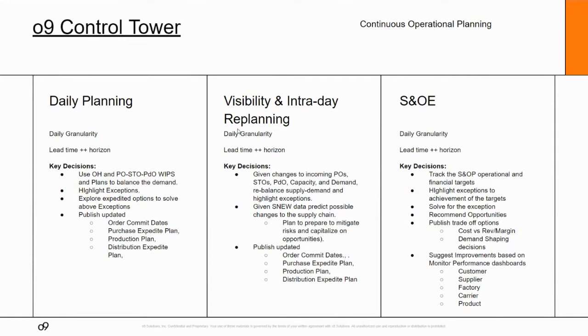And then the last bucket is putting all of this in context of the fact that you are trying to achieve street objectives. So in your SNOP, you have figured out your revenue objective, your margin objective, your market objective, your cost objective, that is, you have to keep costs under control. But when reality unfolds and you're making a decision to expedite or do alternate sourcing or whatever else, there is additional money involved in that. You have to spend money to expedite. If you are doing that, then it is affecting your margins, obviously. It is affecting your budget. But if you don't do that, then you are losing revenue. So you have to track and make decisions in context of what has been set as the goals and the targets for the quarter.